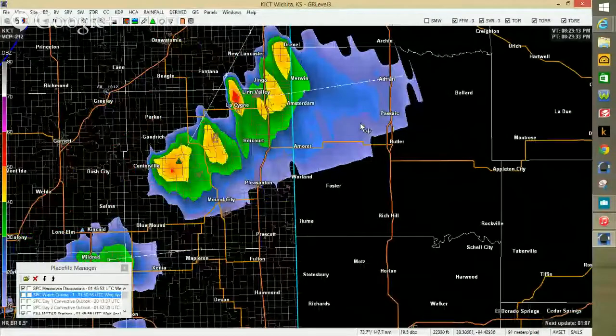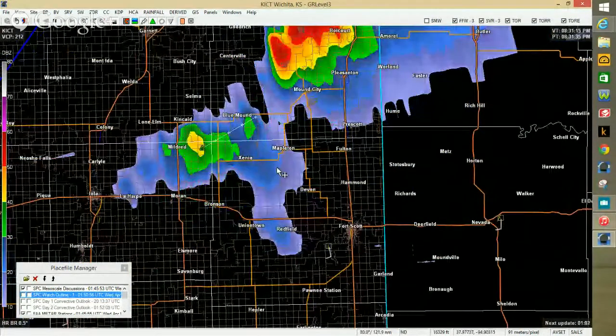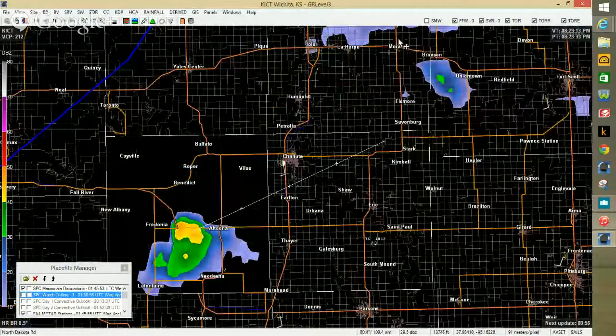Well, this is a good looking radar. This is nice and crisp colors. It's great to look at, and we're lucky to have it down to the street level.